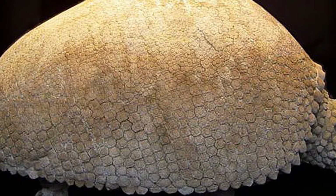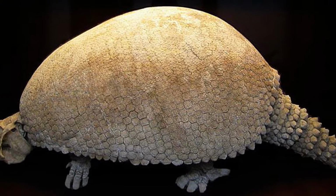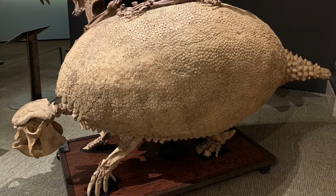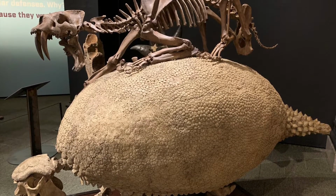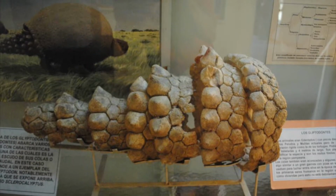It had a dome-shaped armored shell which was made up of more than 1,000 small, bony, interlocking hexagonal plates known as scutes or osteoderms, each measuring about an inch thick, which were arranged like tiles covering its back, its head, and its tail, which offered it great protection against hungry predators such as the infamous saber-toothed cat. It was also able to swing its tail, using it against attacking enemies.